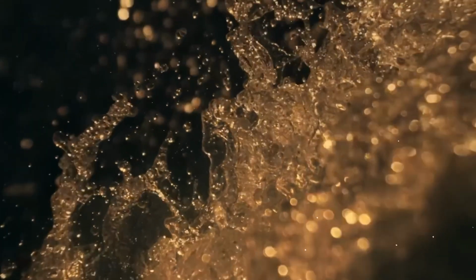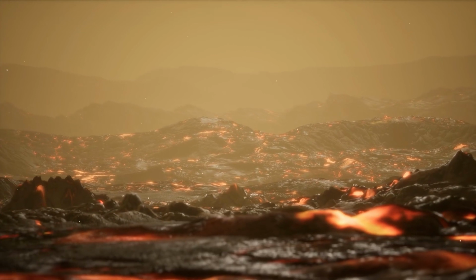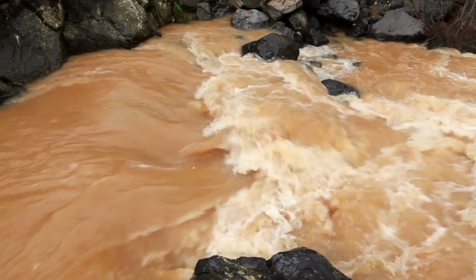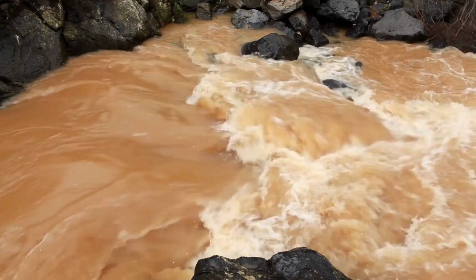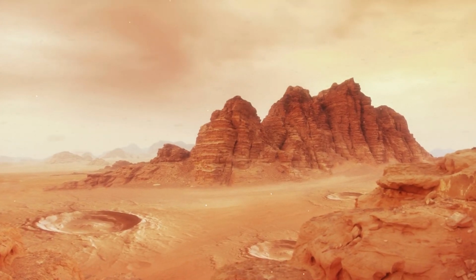So, what caused these floods? Scientists believe that the volcanic activity on Mars led to the release of underground water reservoirs. As the planet cooled, the pressure built up, and eventually, the water burst forth in a series of catastrophic floods. These floods carved out the landscape, creating the massive canyons and cliffs we see today.